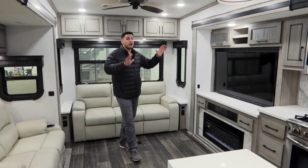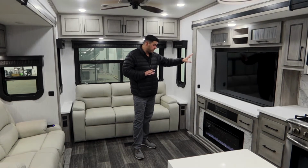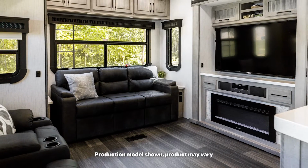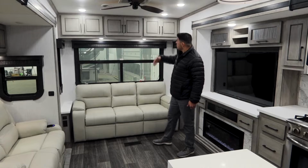I want to start out in the rear living area. We're going to talk about the amenities that you can expect as standard, starting out with this large big screen TV, 40-inch fireplace that's going to put out about 5,000 BTUs. You have a beautiful TriFold sofa, huge cabinetry.